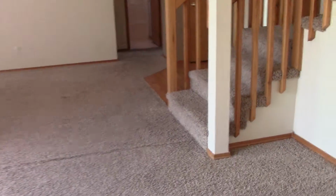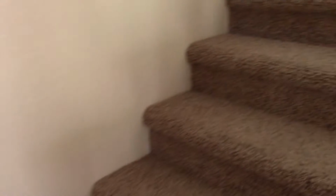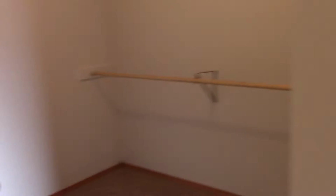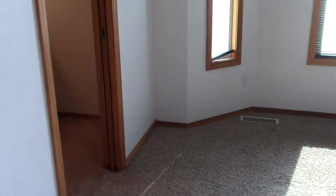Now when we go upstairs, it is a private suite for just the master. Nice and spacious, with great natural light. Walk-in closet. And plenty of storage. Going into the master, you have your dual vanities.